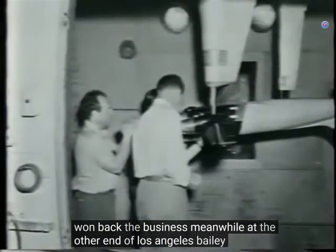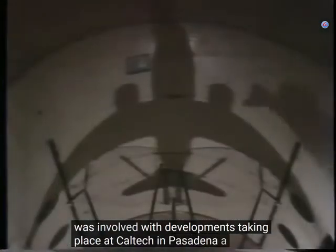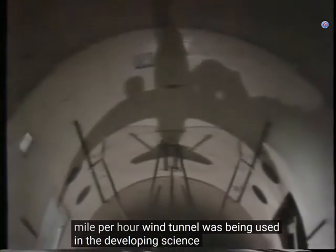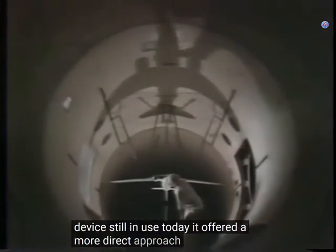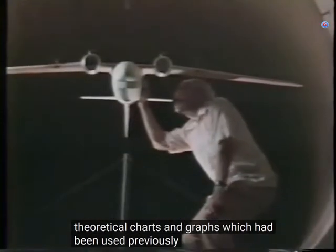Meanwhile, at the other end of Los Angeles, Bailey Oswald was involved with developments taking place at Caltech. In Pasadena, a new 200-mile-per-hour wind tunnel was being used in the developing science of aerodynamics. A surprisingly simple device, still in use today, it offered a more direct approach to design than the theoretical charts and graphs which had been used previously.